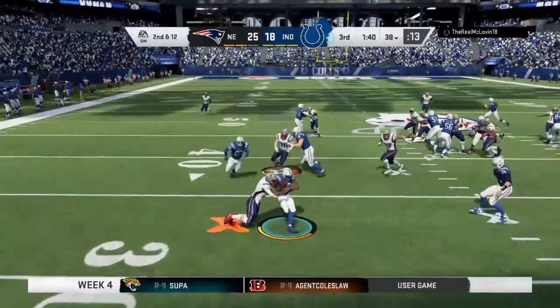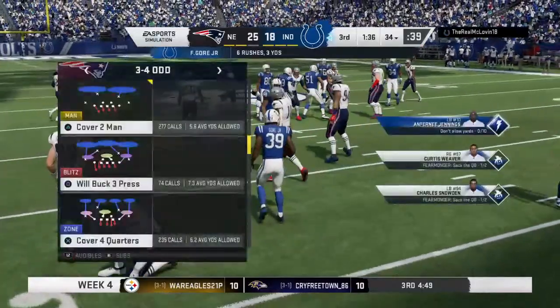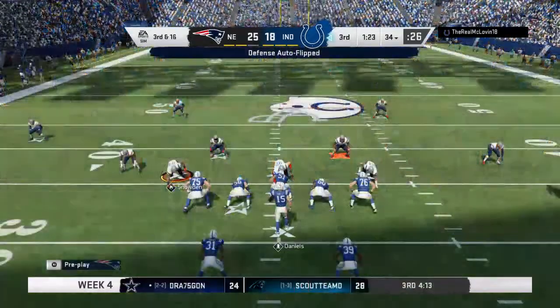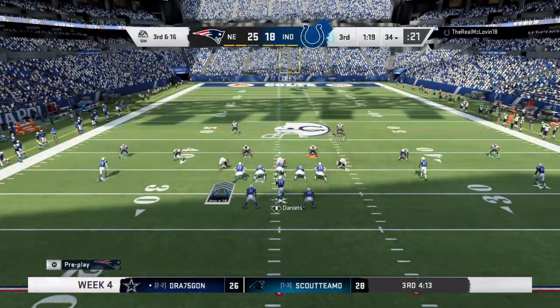And they'll go with the ground attack here. And he is going to be stopped cold behind the line of scrimmage. He lost 4 there, and it's 3rd down. They're having issues right now getting that running game going. I wonder if maybe adopting some of the college run game would help here.